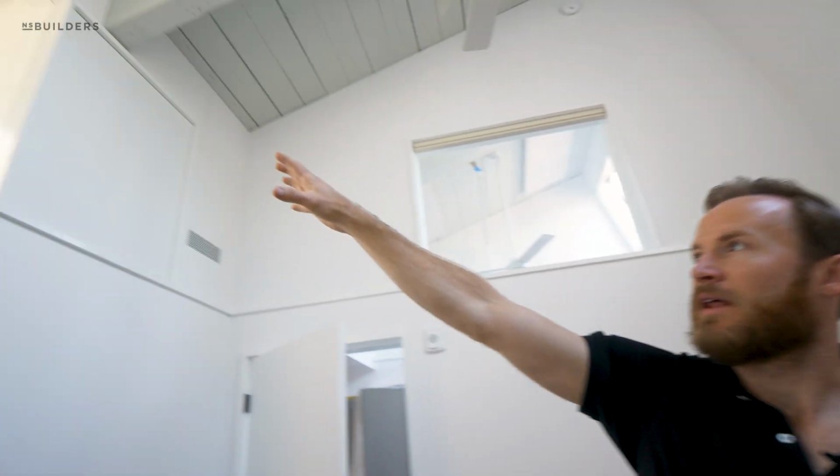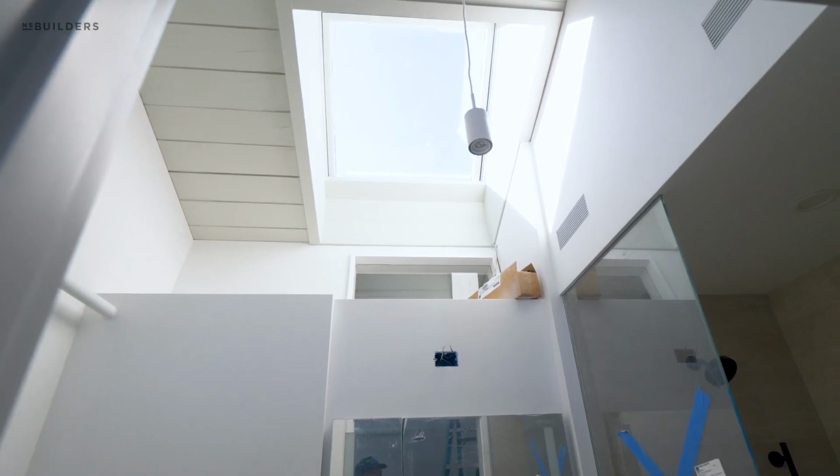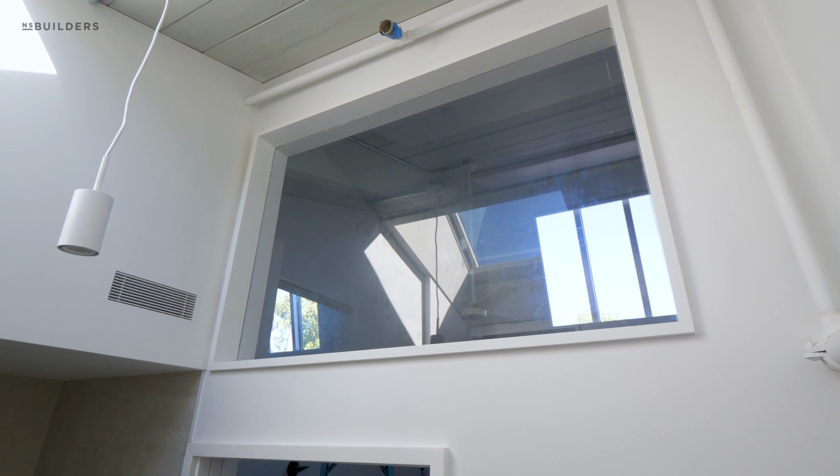We also have the one straight ahead here, so when you're laying in bed, you actually can see through and then up through the skylight. Again, letting that light not only feed the bathroom, but also feed the bedroom.